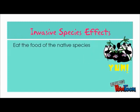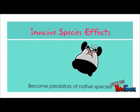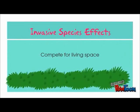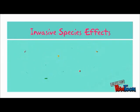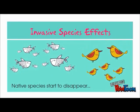They may eat the food of the natives, like in our story that we saw. They may become the predators of the native species and eat them instead. They can compete with the native species for water and living space in the area. And invasive species may also change the food web in an ecosystem and have an effect on multiple organisms that lived there before. This can then cause the native species in the area to start to disappear altogether.